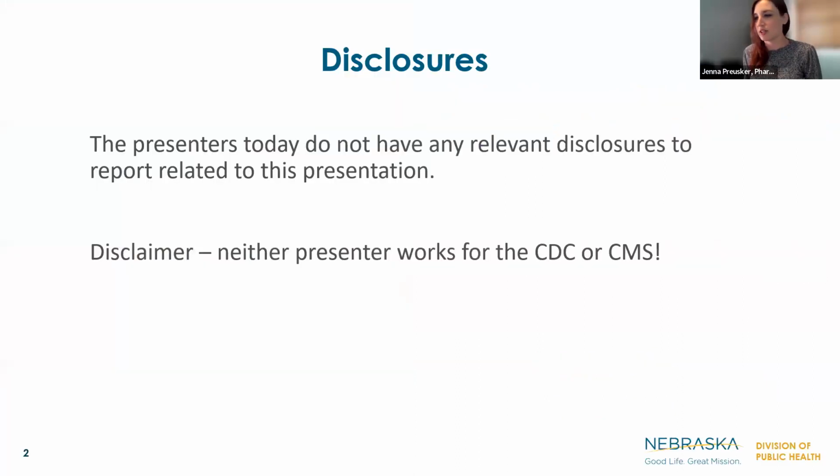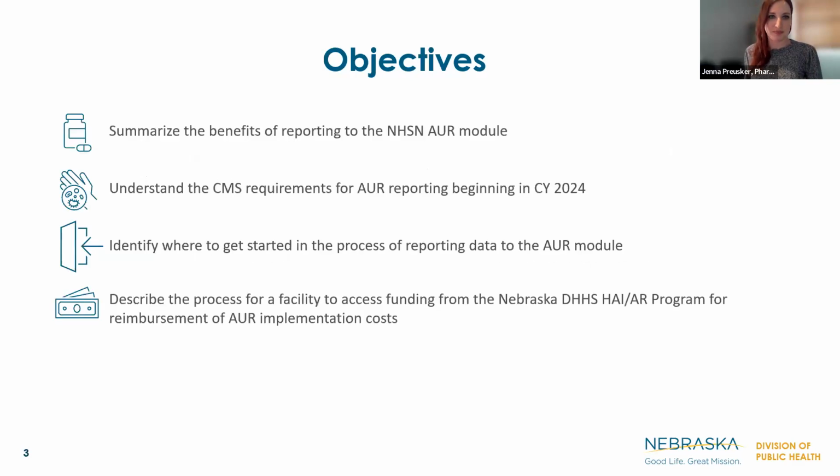All right, so we don't have any disclosures today. There is no CE for this presentation today. It's mostly just informational. But we do have a disclaimer that none of us actually work for the CDC or CMS. And so the information we're sharing with you today is information that we've seen or received from the CDC or CMS, but we, again, don't work for either of these entities. So if you have a specific regulatory question, we would direct you to probably CMS to get those answered.